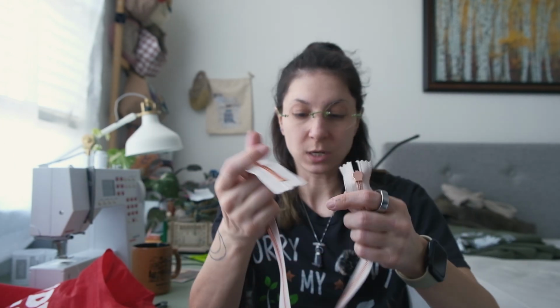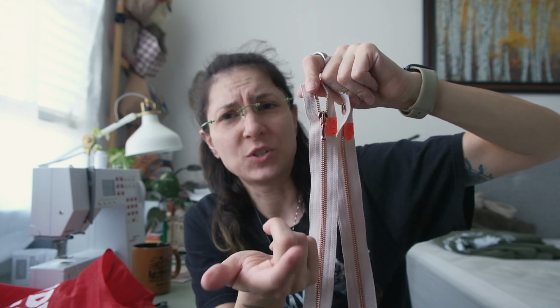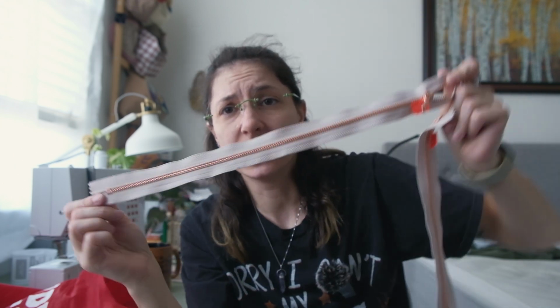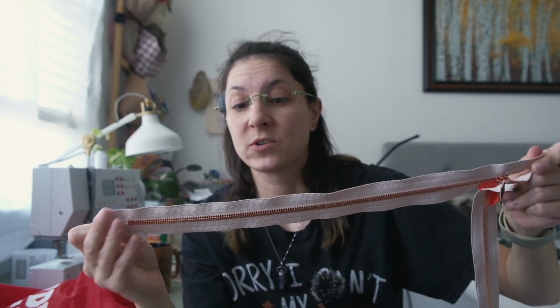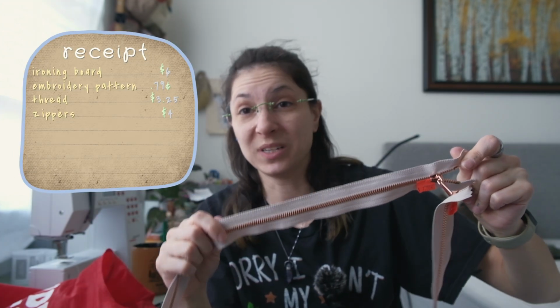Oh my gosh. And then I bought these. These were also $1. They had so many of these. I just grabbed 2 of them. They are like rose gold. They have a nice zipper. I don't know what you call that piece right here. And then they're really long, which is great. With the zippers, you can cut them however long you need. So if I have a really long one, it's okay because I can cut it here if I want to, and it'll still be useful.